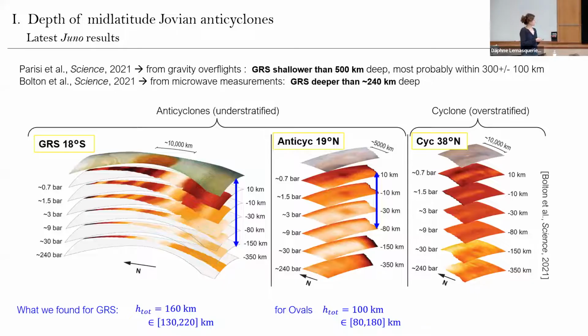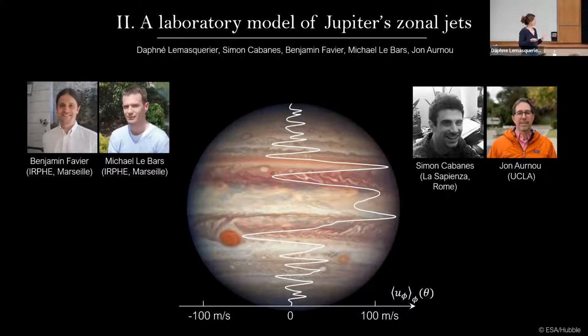Okay, so this is all for the first part regarding the Jovian vortices. And so now I'm going to move to the second part.